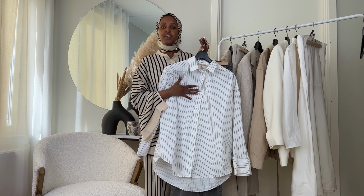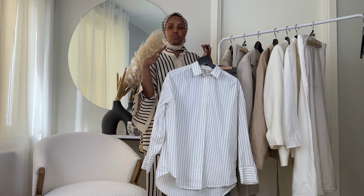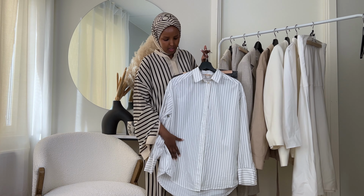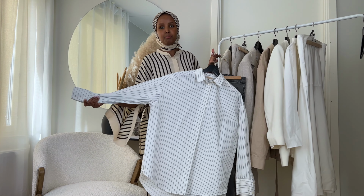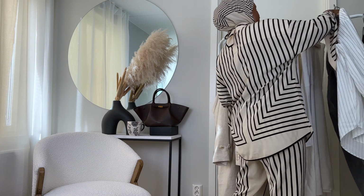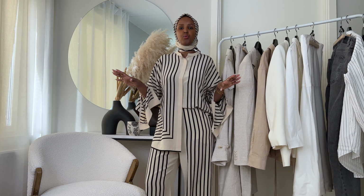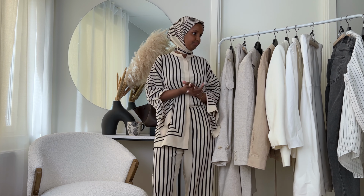I really love a plain white shirt, but now that the weather's changing, I want to spice it up a little bit. So the striped shirt, a couple of striped shirts, I got this one, and I got the blue and white from DAGMAR as well. So this is a really chic outfit that you can have for spring and even summer. I love shirts. That's what I really love about shirts. You can have them in all weather, it's how you style it and put it together.